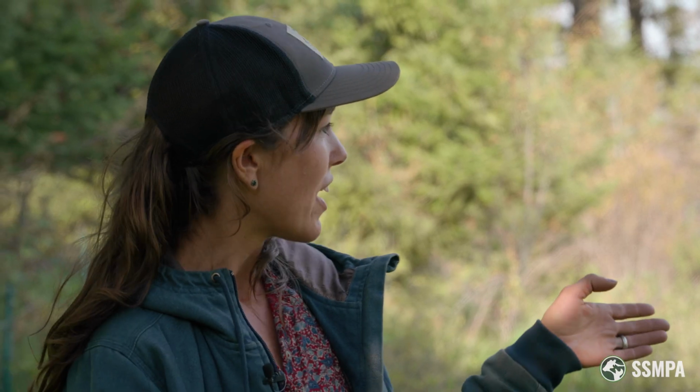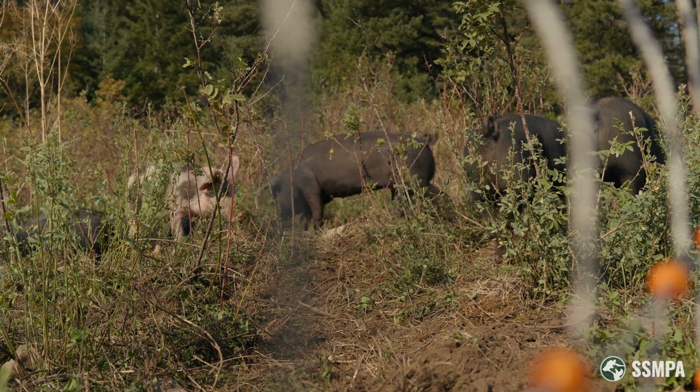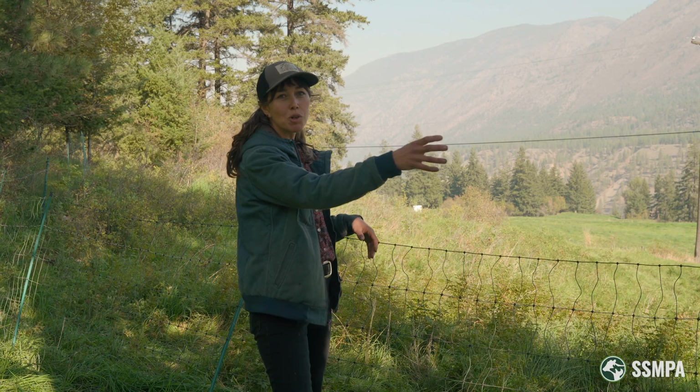So here we've got a batch of about 40 weaner pigs that just arrived a few days ago, and this is their first paddock in the orchard. They will be here for probably a couple weeks. Once they've eaten most of the forage, done a bit of rooting, then we'll just move them along.